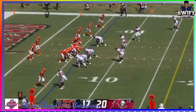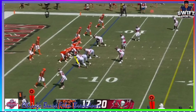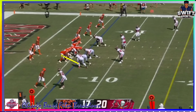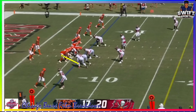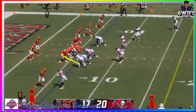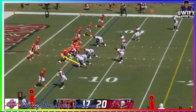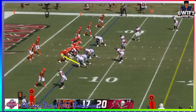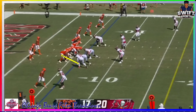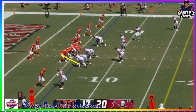It's not the formation. The reason why the screen didn't work is because Shaq Barrett recognized it and made an awesome play, plain and simple. Now, part of the reason why he recognized it is because Luke Getsy called the exact same play 2 times in a row. You can't expect Pro Bowl defenders to not pick up on little things like that. This isn't Madden. You can't call the same exact play 2 times in a row and expect it to work.